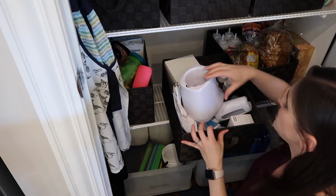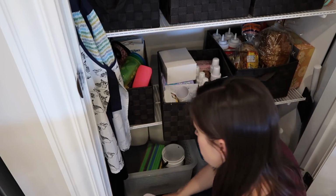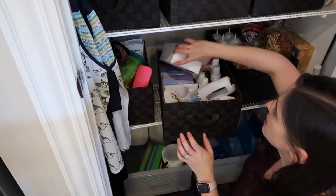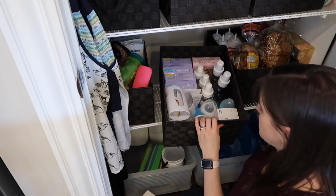There's my booby tubes. I was wondering. This is a bottle warmer I'm never gonna use, but well, I guess I am purging today. I feel like it's too soon to get rid of anything like that because you never know what's gonna happen. These are all attachments for my breast pump. Look at these 12,000 bottles. I can get rid of a lot of this.